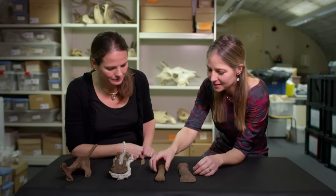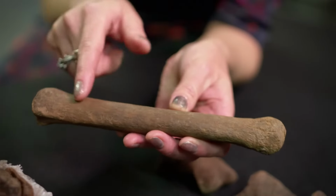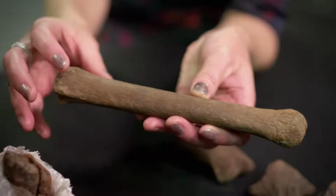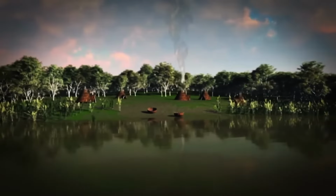The change from open tundra to wooded landscapes likely contributed to the horses' extinction, along with human hunting practices. The relentless tide of time isn't the only threat to Britain's archaeological treasures.